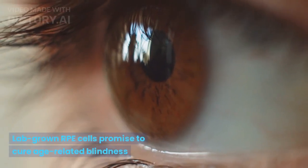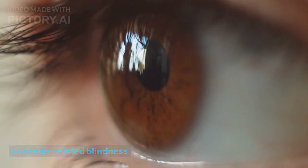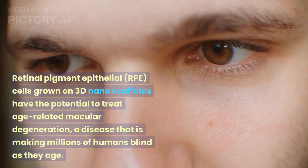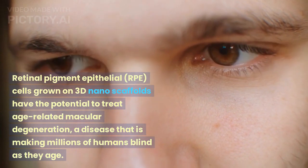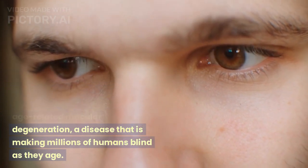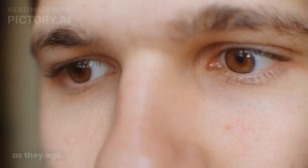Lab-grown RPE cells promise to cure age-related blindness. Retinal pigment epithelial (RPE) cells grown on 3D nanoscaffolds have the potential to treat age-related macular degeneration, a disease that is making millions of humans blind as they age.